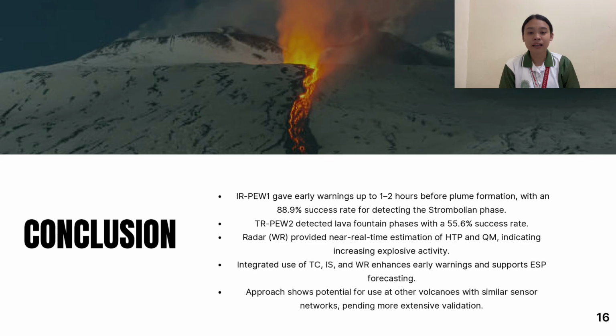In summary, the integrated early warning system utilizing infrasound, thermal cameras, and weather radar significantly enhances the detection and response to paroxysmal eruptions at Mount Etna. The infrasound system can provide alerts up to 2 hours before the plume formation is confirmed by radar. The radar then provides crucial quantification of the plume parameters. This multi-sensor approach reduces false alarms and improves safety for aviation and civil agencies.